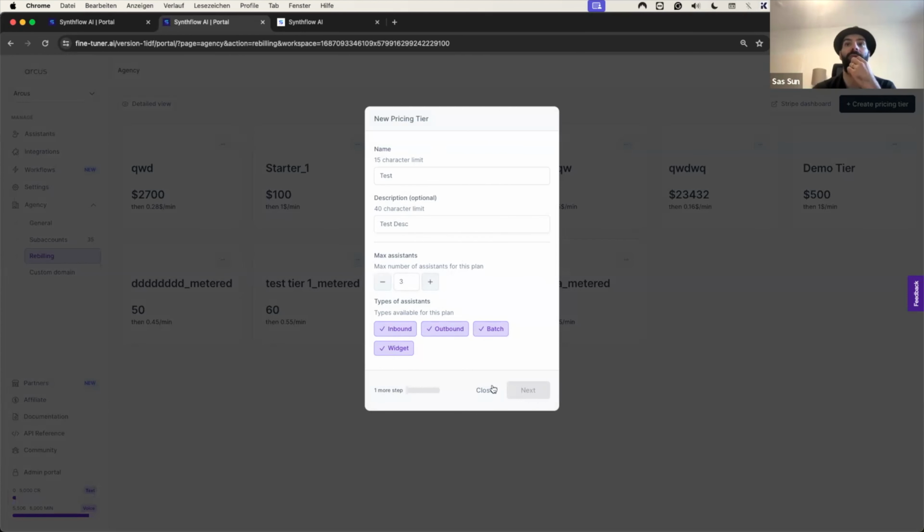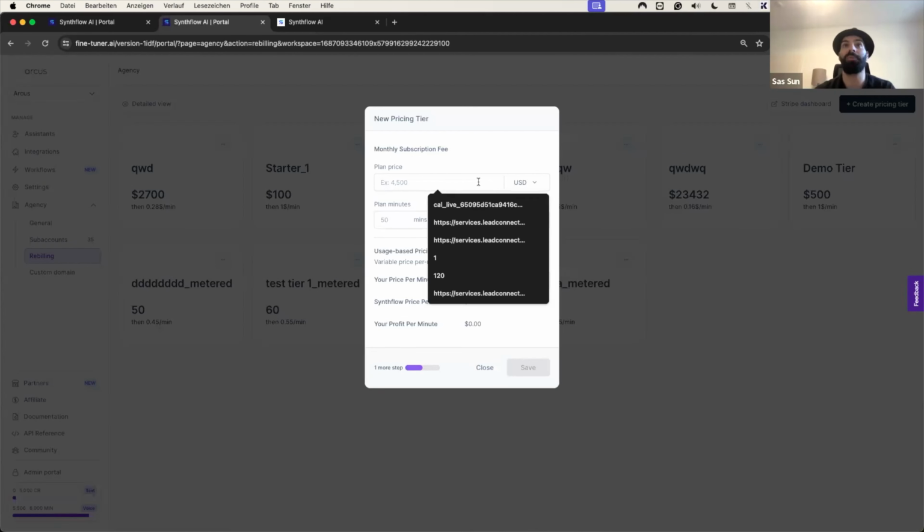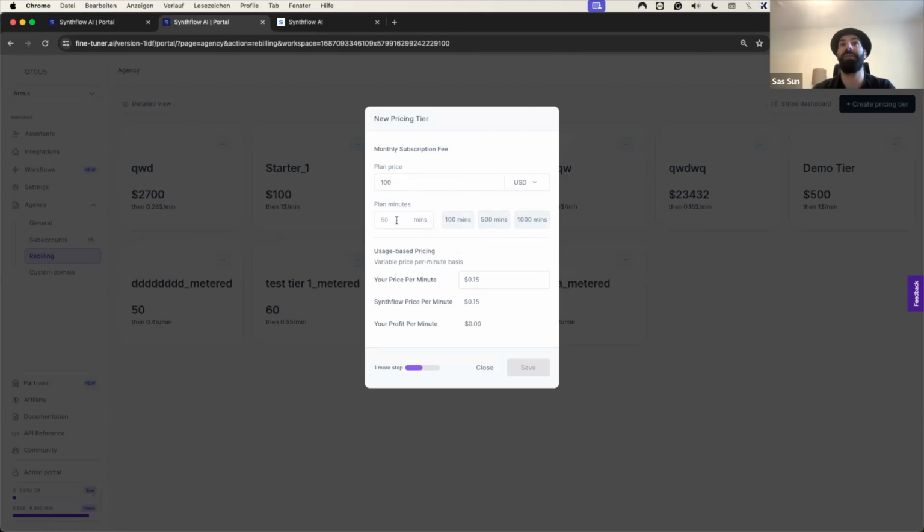Okay, then I say 3. I don't want them to use the badge and widget. And then here is the nice thing that I wanted to show you. You can select the monthly subscription fee for that specific pricing that your users should pay. You can add the plan minutes, so how many minutes the pricing plan should have, let's say 500. And then this is an important option here. You can configure the variable pay-as-you-go pricing that your customer needs to pay you for each minute consumed.